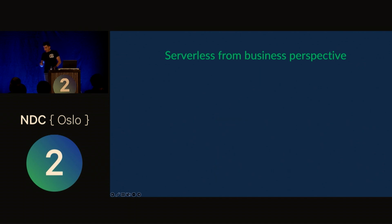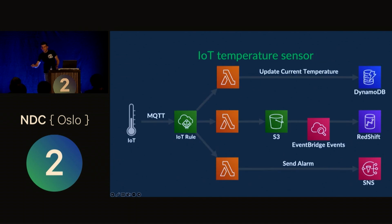Okay, maybe I was too fast. So you see, the whole application can be implemented using almost only serverless technologies, except for the Redshift in the middle. That's not serverless, but even with that, depending on your use case, you can use a serverless option. But we have implemented every path of this data separately. They are very independent, so you can modify any path of this data without even touching the other paths.